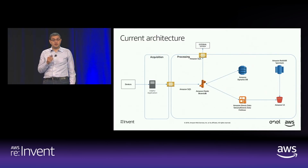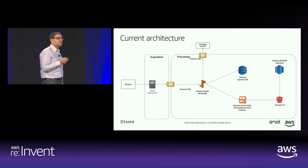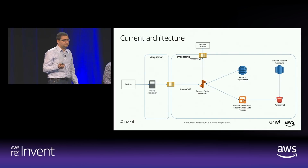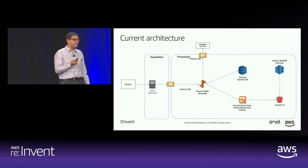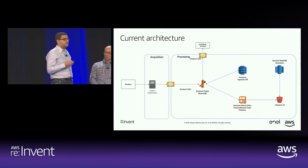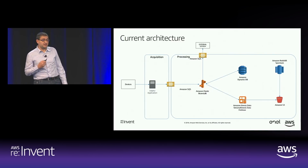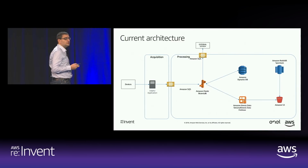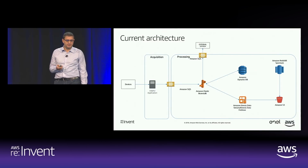Okay, then we process these messages with the Beanstalk worker tier that mainly connects to SQS queues, gets messages, processes them, and then sends them to our application deployed on EC2 instances provisioned by Beanstalk itself.